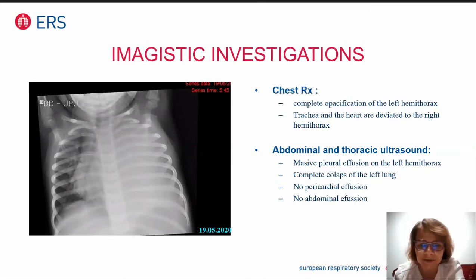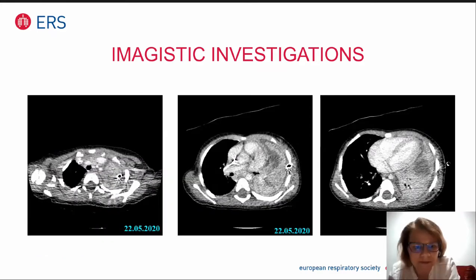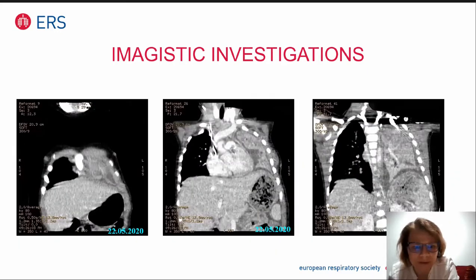The abdominal and thoracic ultrasound revealed massive pleural effusion on the left hemithorax and complete collapse of the left lung. Here we can see the drained chest tube. The cardiovascular examination and ultrasound didn't find anything pathological. And some imaging from the CT scan. Also here we can see it. Here we can see it in the frontal plane.